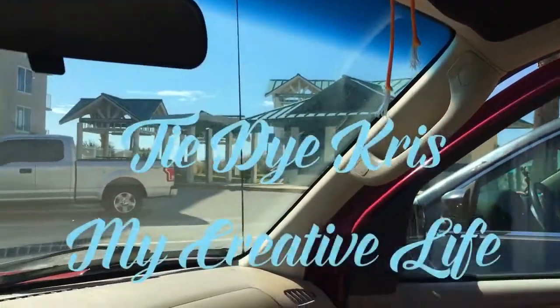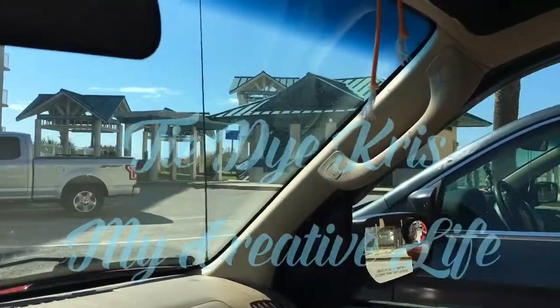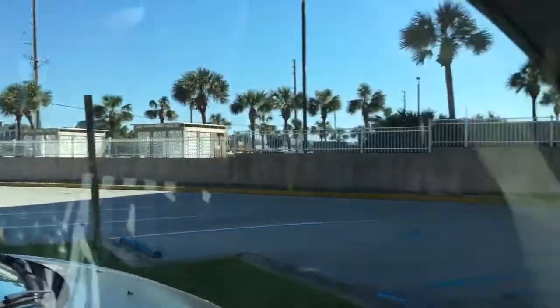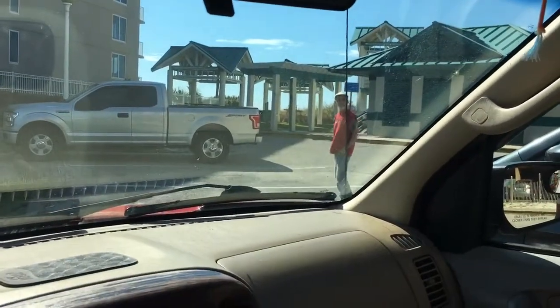Hi guys, so I am here with Dave at the beach, and this is our favorite beach. Once again, we're at beach access number 3 off Santa Rosa Boulevard. It's the boulevard back there. It's pretty today. It's in the low 60s right now.